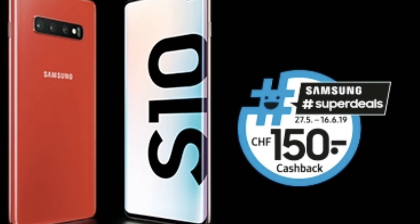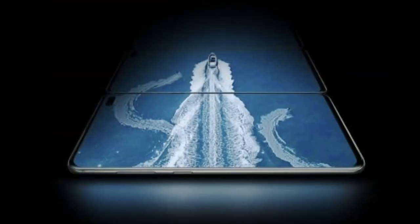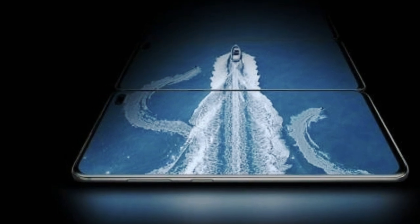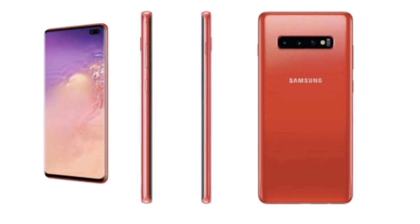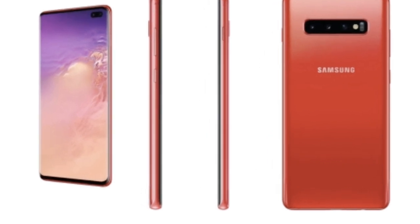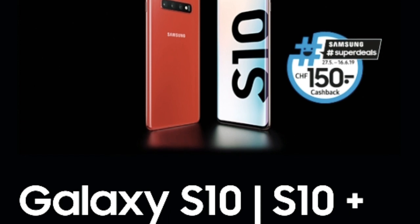Announcing a new color variant of its flagship is now a tradition Samsung has adopted for a while now. It is a smart marketing move and a good way to reinvigorate interest in the phones. We expect the variant to roll out soon in select markets.